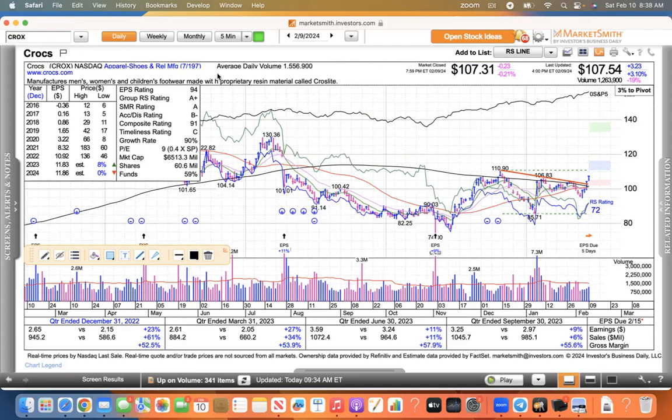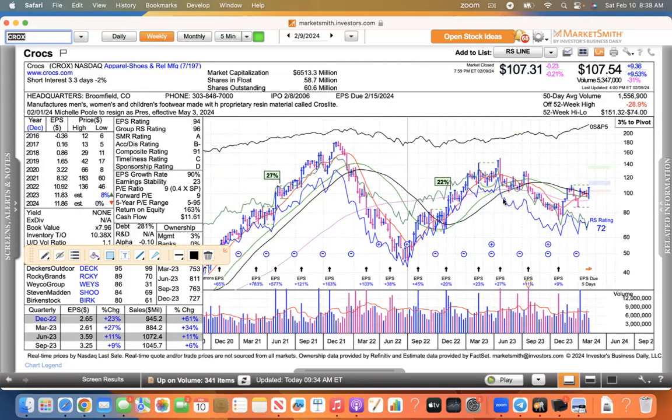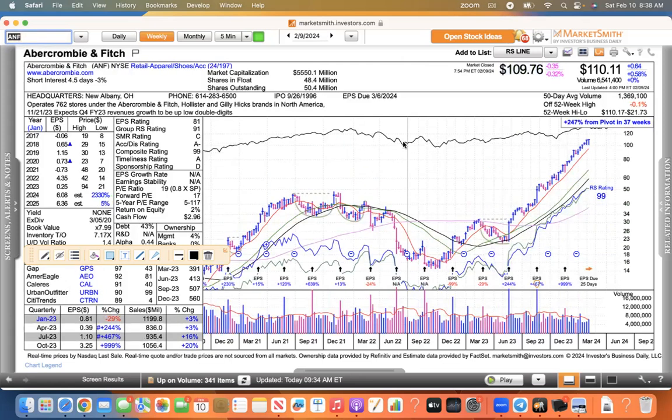The paint by numbers is 110.90. Look at Crocs, man. It's really sold off. It's been floundering for a long time, consolidating. So anyway, I'm going to get out of that and go to A&F because I have to show this chart.